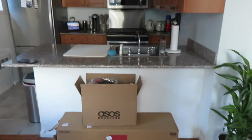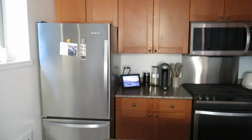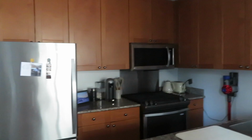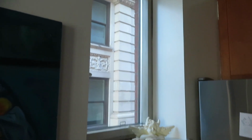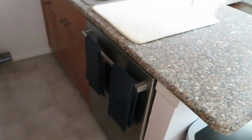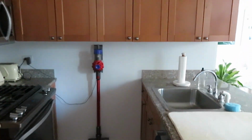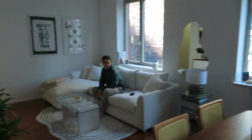Don't mind the boxes because this is all our Christmas decor, we're gonna decorate after I film this video. But we just have our kitchen here. Nothing crazy, but it's super nice. We have a full-size fridge and we have literally a million cabinets. We have a little window in the kitchen too, which is nice. We have a dishwasher, which is super nice because my last apartment did not have a dishwasher. All full-size appliances. We have been really enjoying this kitchen. And that's the whole kitchen, dining room, living room area.